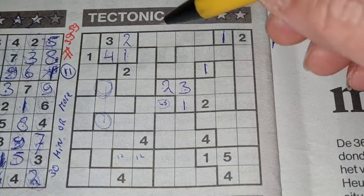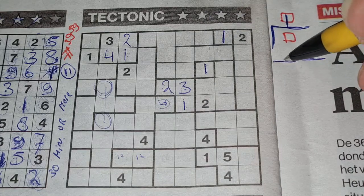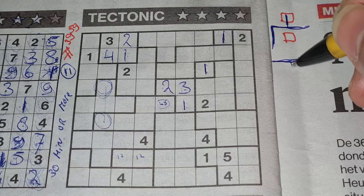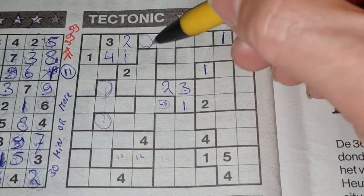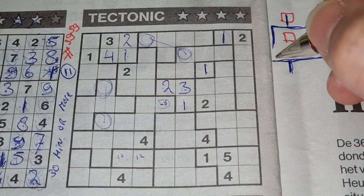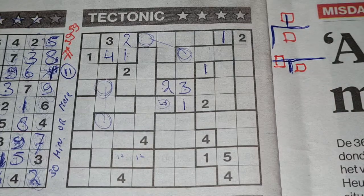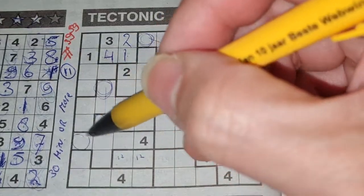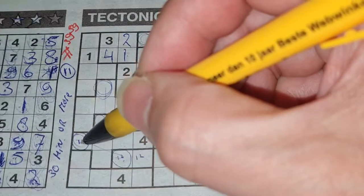How about this shape? This shape, let me draw this here. Okay. If you see this kind of shape, this box has always the same number as that box. So this box is always the same number as that box. Do we have more of this kind of shape? Yeah, here. This box always the same number as that box. So in this case, it's a 1 or a 2.